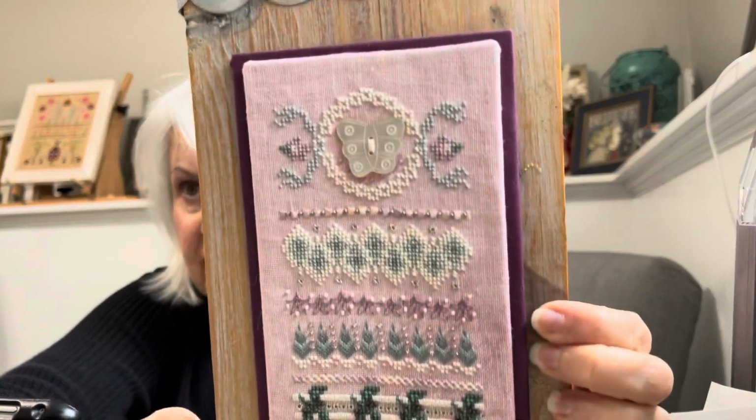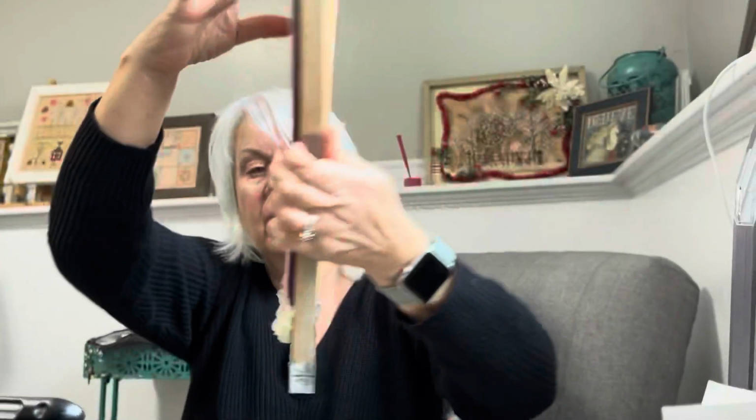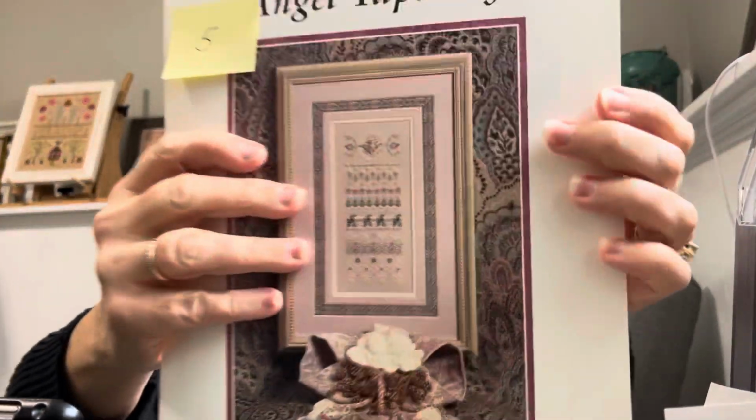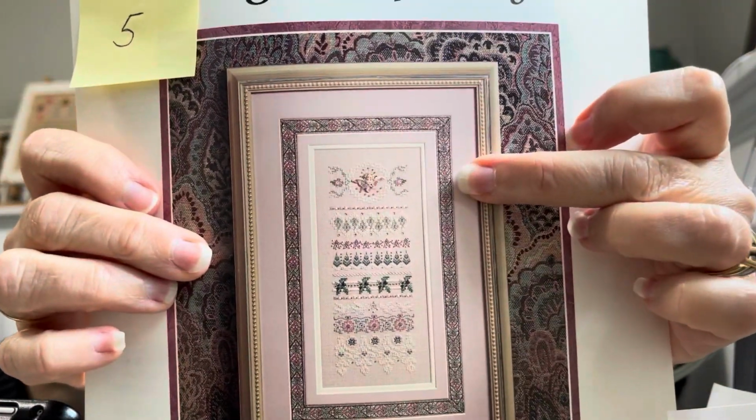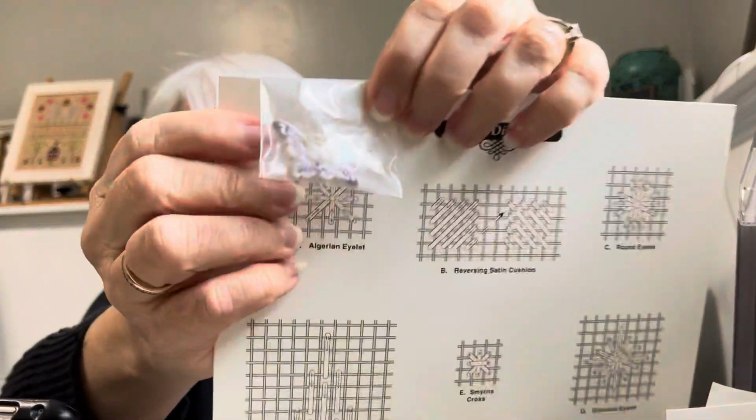As you can see, I put a butterfly button up there because when I was finishing this, I could not find the angel button that I had gotten to go with it. Guess what I found when we moved here and when I was sorting through everything? I found the angel button. So it is attached to the chart so that when you get it and stitch it, you will have the button to finish it with. All right, so that is number 5.